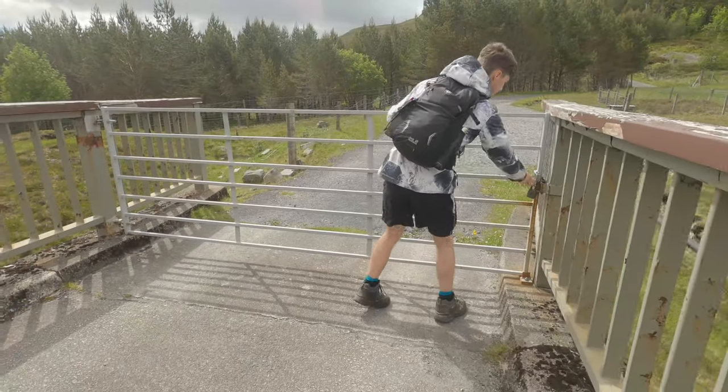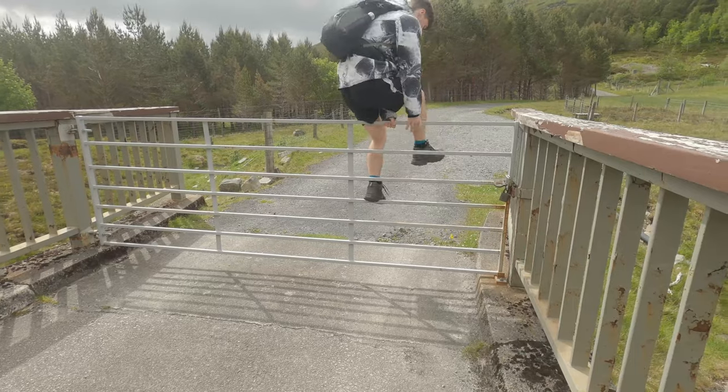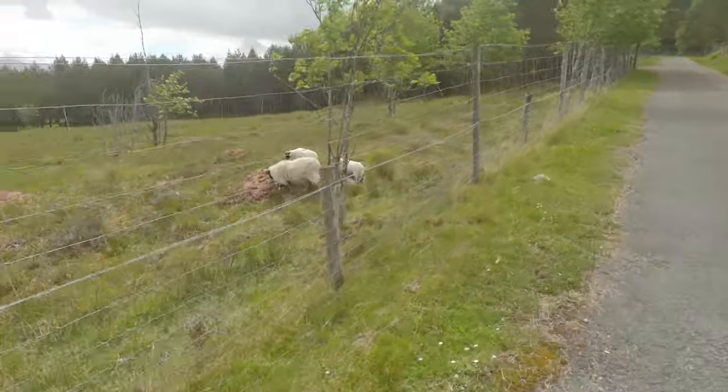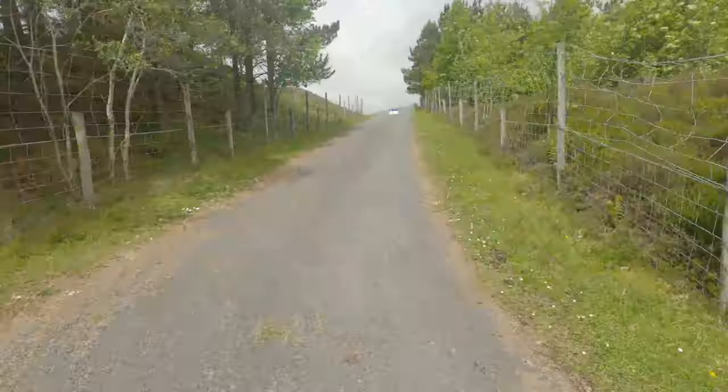So we're starting today's video by climbing the gate at Stuchd an Lochain, and this is in fact the second easiest Munro route that is on the Walk Highlands website. There might be easier ones at Glenshee like the Cairnwell or Carn Aosda, but they're normally done as a three, where this one is only done as a single Munro.